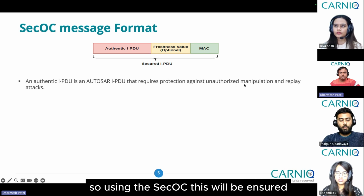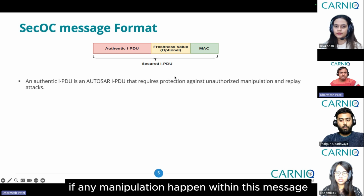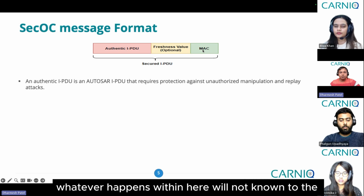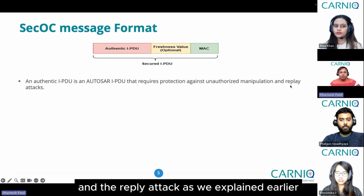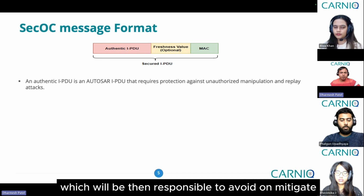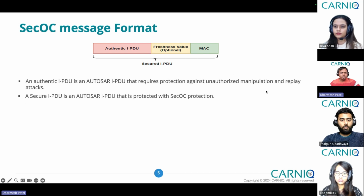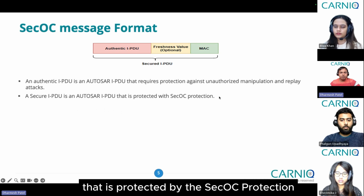Using SecOC, we will come to know if any manipulation happens within this message, because the MAC calculation, whatever happens within, is not known to the attacker. And the replay attack, as we explained earlier, will be handled using the freshness value. We have two types of freshness value, which we will discuss further, and which is responsible for avoiding or mitigating this replay attack. So the secure IPDU is the AUTOSAR IPDU that is protected by SecOC protection.